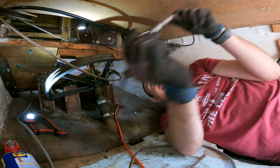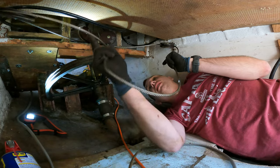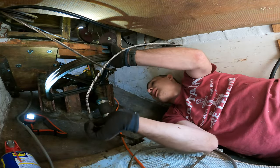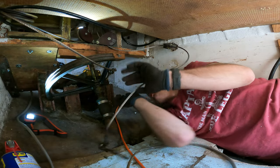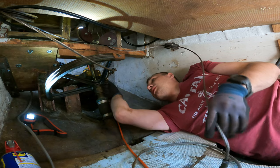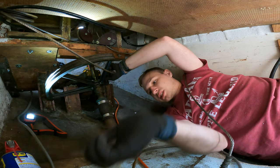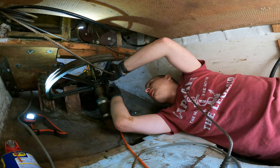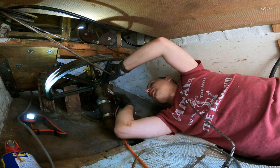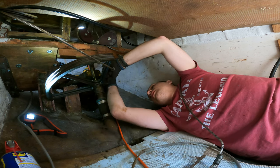Okay, finally got one of the steering lines off, and that has allowed everything to be much more accessible. Everything else, at least. Yeah, so, jeez, that was pretty annoying to get the first one off, but now I should be able to get the other ones off.